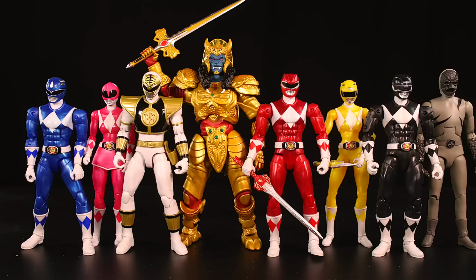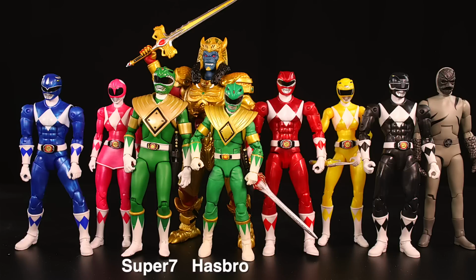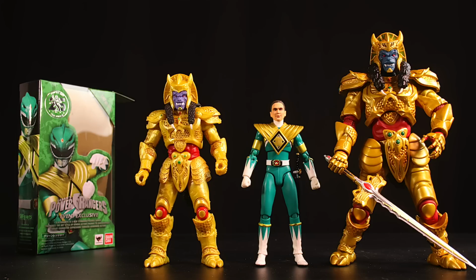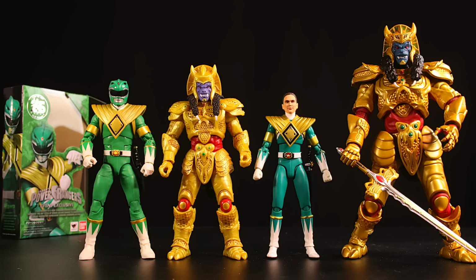Here are the Bandai Legacy figures with Super7 Goldar and Putty, and same figures plus Super7 Green and Lightning Collection Green. And here's Lightning Collection Goldar as well. I think SH Figuarts are smaller than people remember. I would stick to Lightning Collection if you're looking for monsters for those.